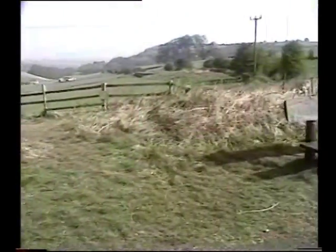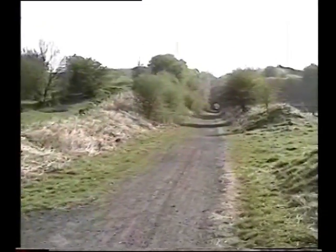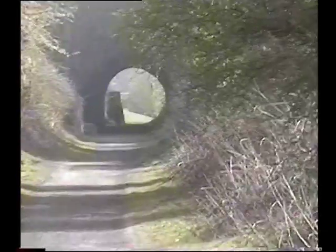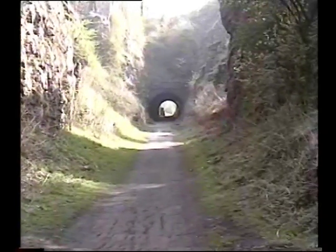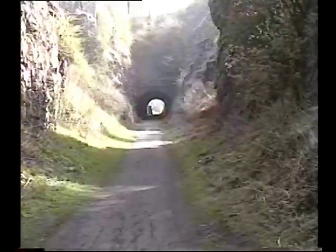And I'm heading back down this way, back through that tunnel to return to Middleton Top Engine House. I'm a bit closer in now and just entering the cutting. Another half a minute's walk and then it's through the tunnel, which is only a couple of 100 yards long.